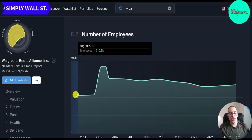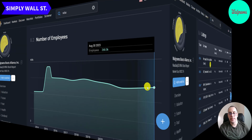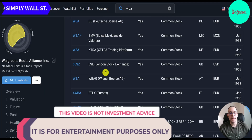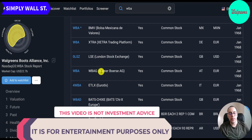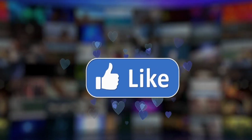They do employ a lot of people. It was over 210,000 in 2013. It peaked at 370,000 in 2015. Now it's 268,000. The ticker trades in lots of places: the Nasdaq, Deutsche Börse, Mexican Bolsa, Zitra, London Stock Exchange, Wiener Börse, EuroTLX, BATS Europe, Sao Paulo Bolsa, and the Buenos Aires Stock Exchange.